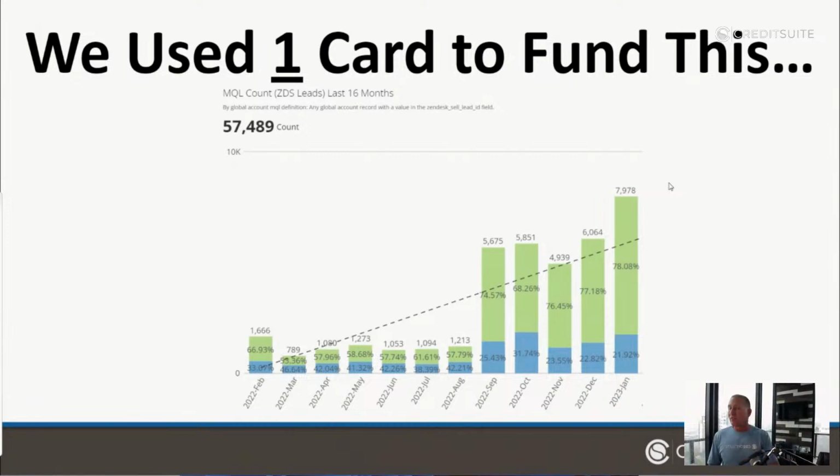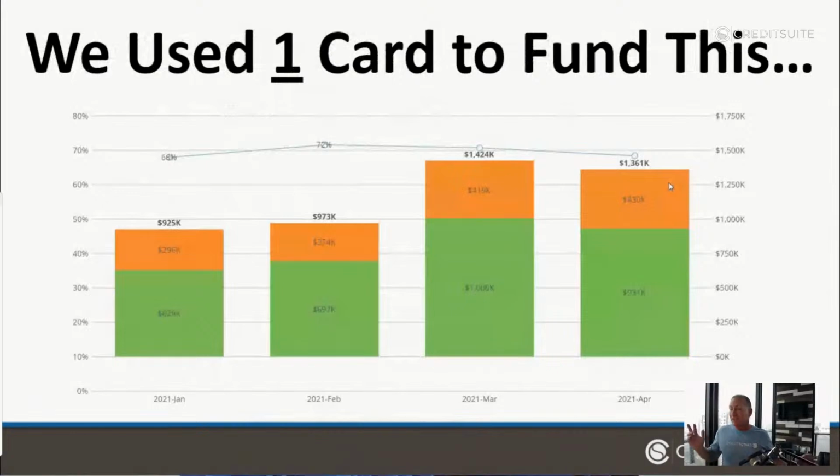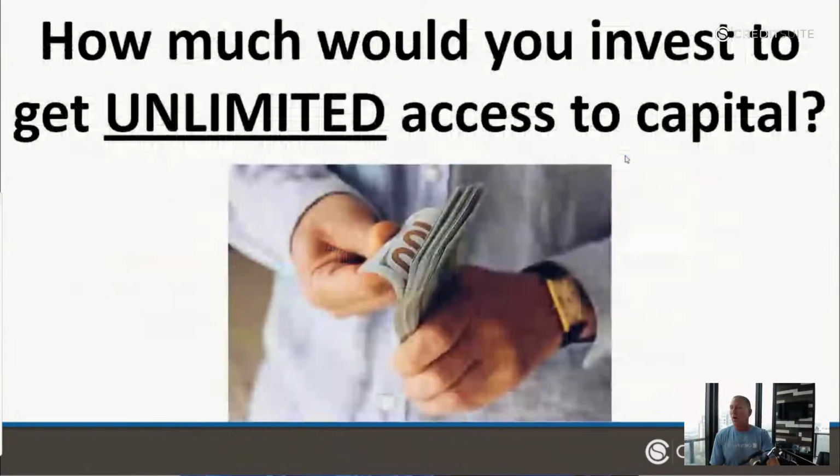That's what we used one credit card for. We actually used another credit card to do this, in a different time period. So we came in and we were able to take advantage of marketing and advertising opportunities, and we deployed them and we scaled. We went from $925,000 a month in revenue, $973,000, up to $1.5 million. That's what we did with it. So I don't know what you're going to do with yours, but that's the kind of results that we got using one business credit card to scale, to test, and then scale what worked.